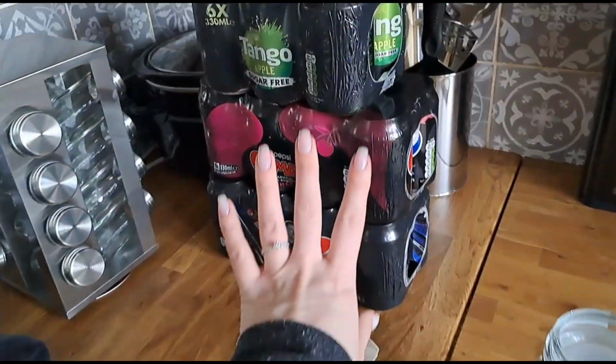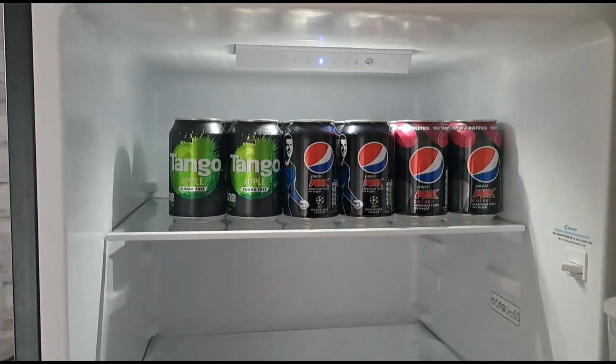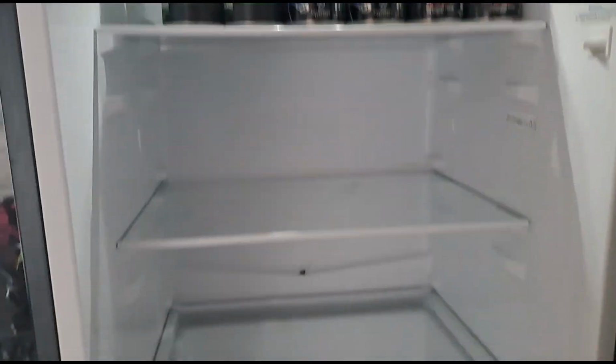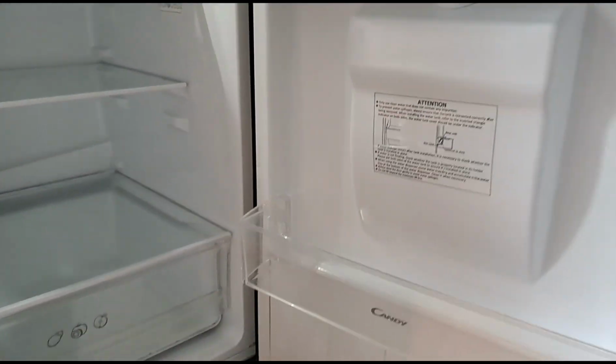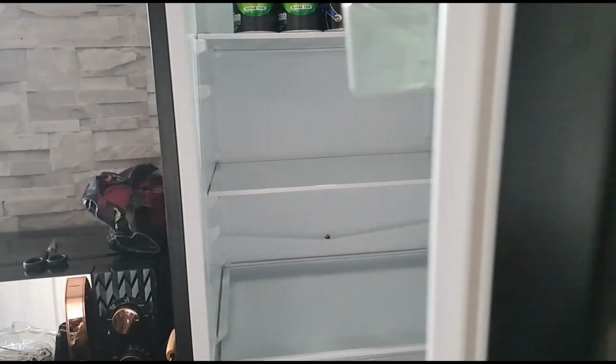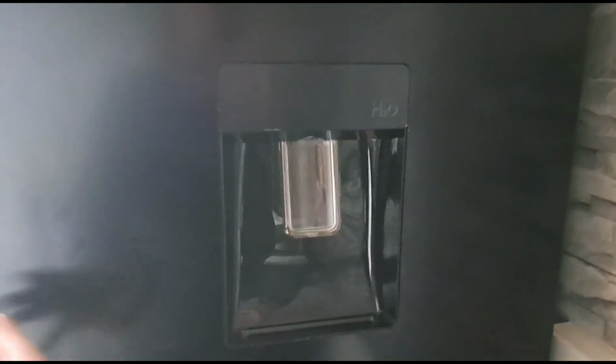Then all that's left to do is just pop these in the fridge. So the fridge is nice and stocked with drinks now, so that's good. And obviously we just need to do the food shop to fill everywhere else. I've filled up the water dispenser thing, so that'll be nice and cold, and that's it.